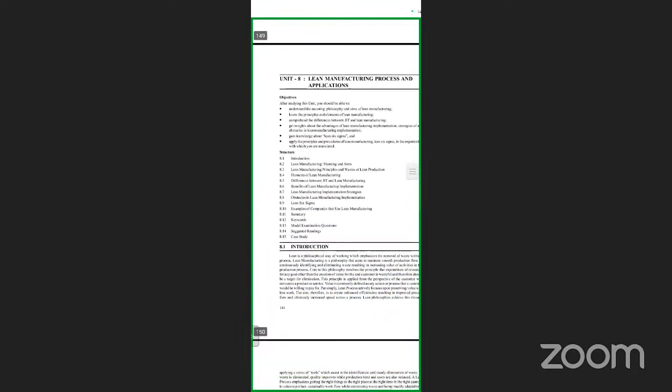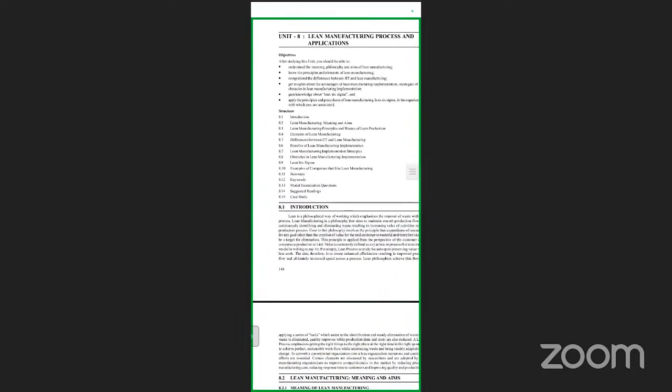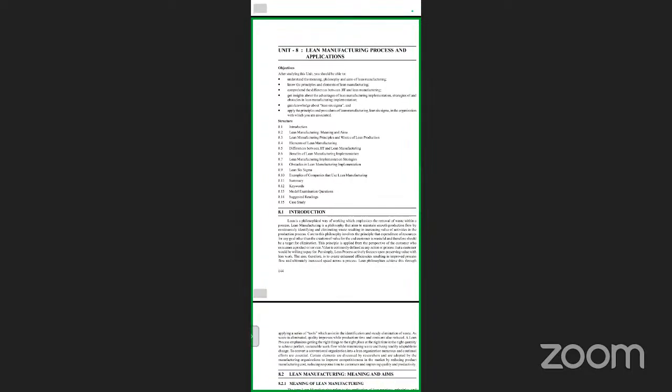Next we have lean manufacturing process and applications. Lean is also a philosophy, a way of working, one of the processes used in organizations to eliminate waste within a process. Lean manufacturing is a philosophy that aims to maintain smooth production flow by continuously identifying and eliminating waste, resulting in increasing value of activities in the production process.